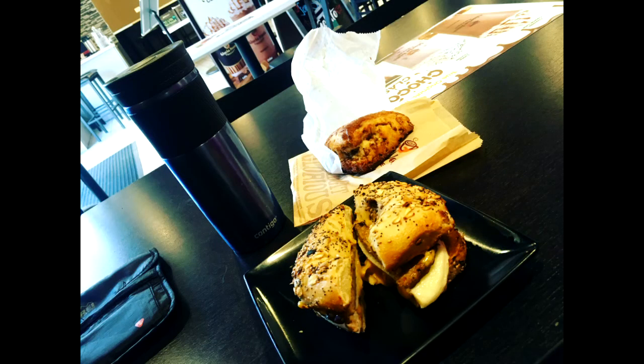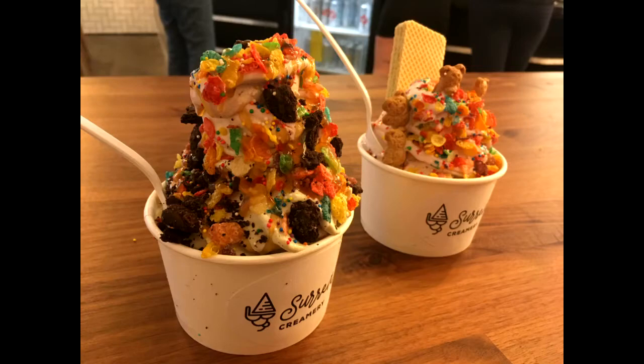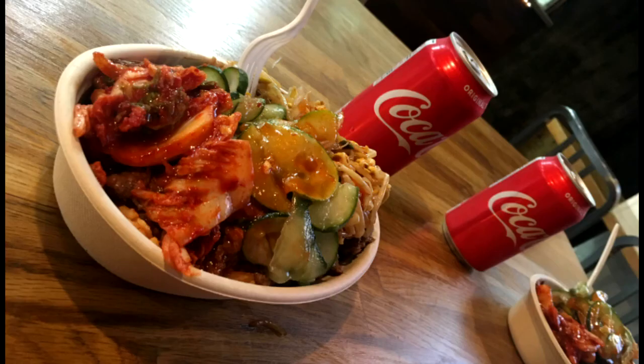I think our diet for the next couple days consisted mostly of ice cream and Korean barbecue. But we did a lot. We walked around the city a lot. We visited a bike shop. And I got to reconnect with an old friend.